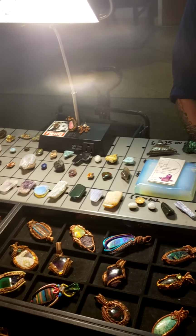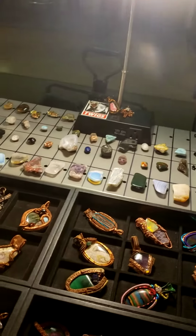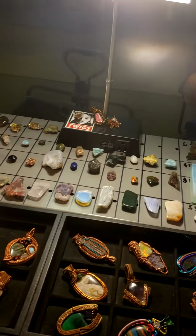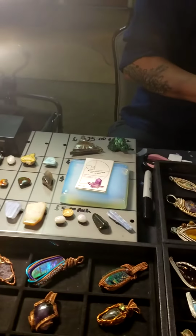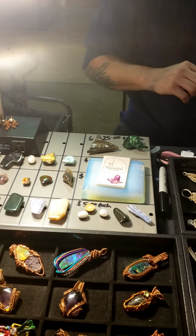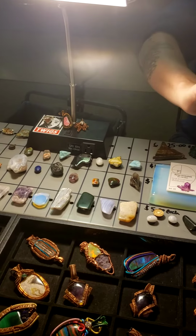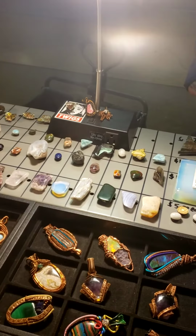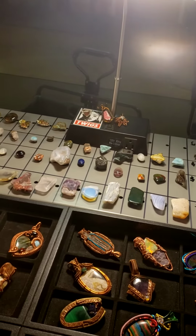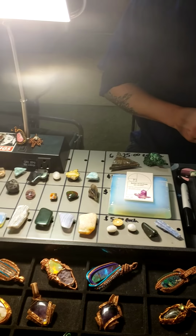$10? Yes, ma'am. Can you make it as a pendant? I don't really have the time to do it. Oh, okay. But I could probably, yeah. I could wrap it like that in 30 seconds. Oh, yeah. One second. Do you have a store? I don't. I'm just Instagram and Facebook and local. Can I get the pendant then? You want to do the pendant? If you do, I'll charge you $15 total. Hold on. It'll look like these. Look like that one.